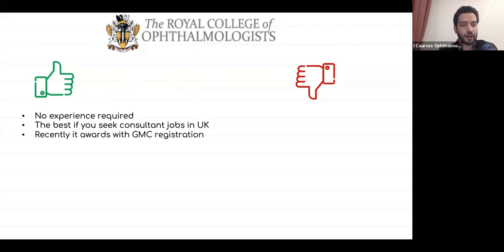The astonishing news about the FRCOphth is that it was recently recognized as an acceptable postgraduate qualification for GMC registration. It was weird in previous years that the FRCOphth didn't qualify for the GMC. I used to say this in my orientation lectures in previous years, but now it is finally recognized by the GMC.